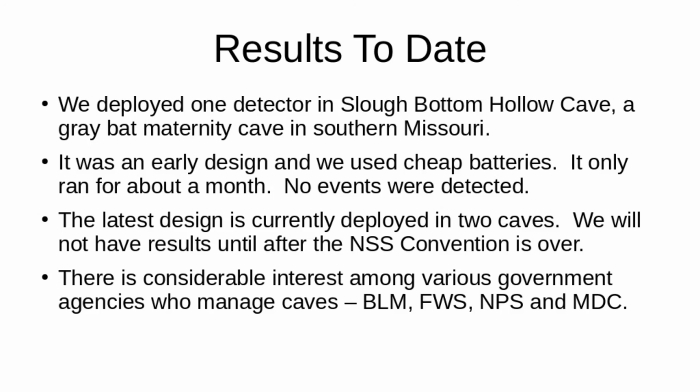The latest design is currently deployed in 2 caves. We won't have any results from them until after the convention is over with. We won't have a chance to visit those caves and pick them up until mid to late August. So we don't know what they are showing right now.